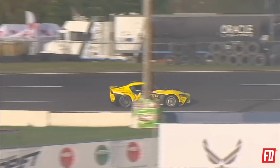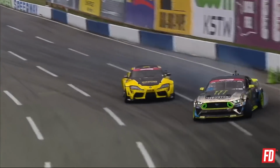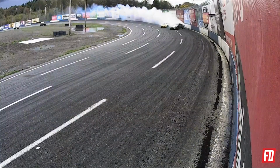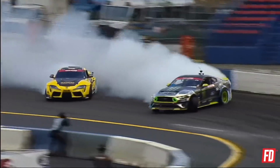Did he just take down Fredric Aasbo? Would love to see them side by side, Ryan. Well, that was the first big smoke battle I think that we've seen. Vaughn Jr., the Monster Energy Ford Mustang throws it in. The Rockstar energy drink, Toyota GR Supra, and there it is, focusing that energy, bringing it all the way through, locked and loaded. Vaughn with that wide swing into that second outside zone, through the power alley.